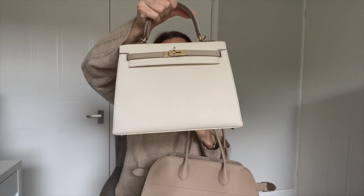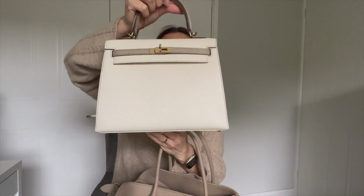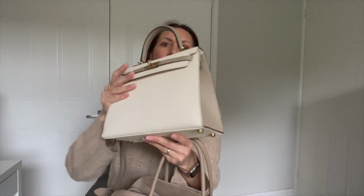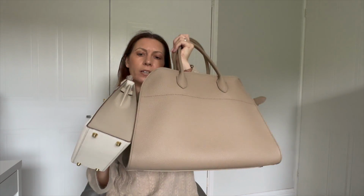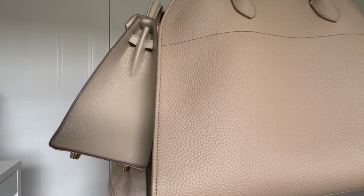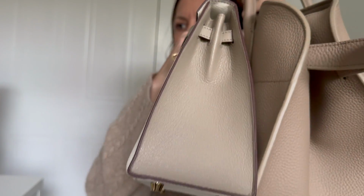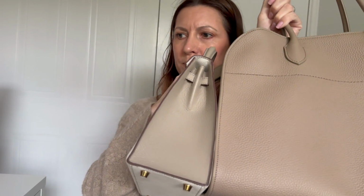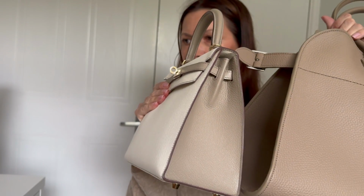Well, here we have my stunning Hermes Kelly 25 Sellier, my special order in Chèvre Mysore in Nata with Grizzly as colour too. So if I just show you there the colours. So you can see that the colours are similar but different. There's definitely a different tone to the Grizzly, and I think it's a little bit lighter.